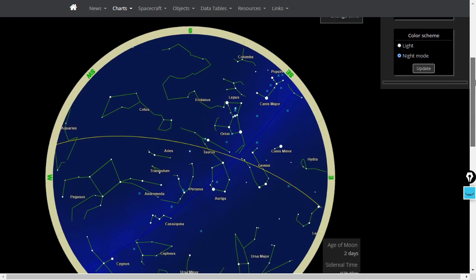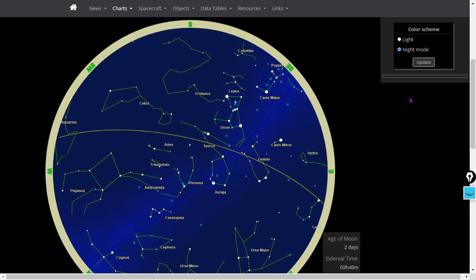Here's a star chart. It's from in-the-sky.org. I face mine to the south. I'm currently facing the south.